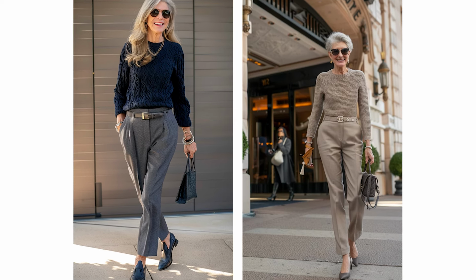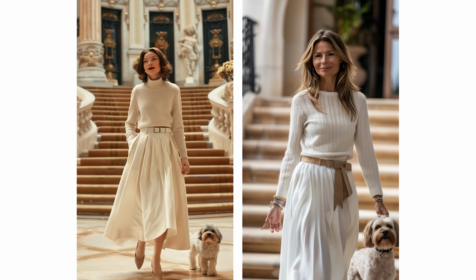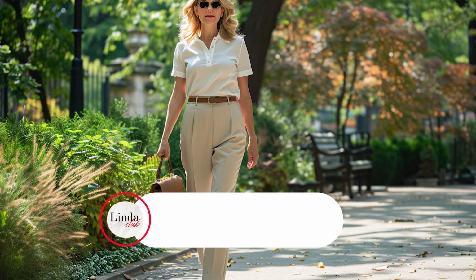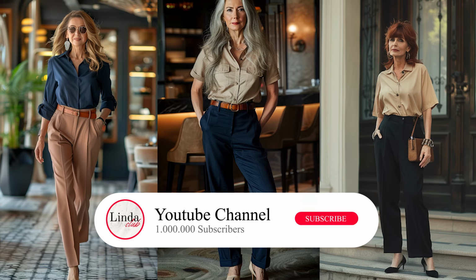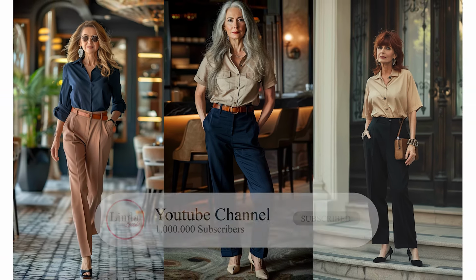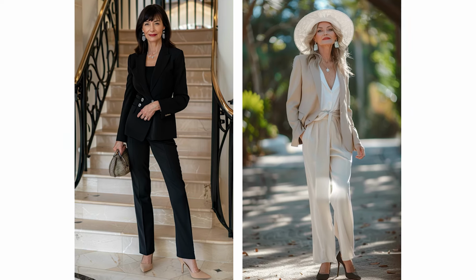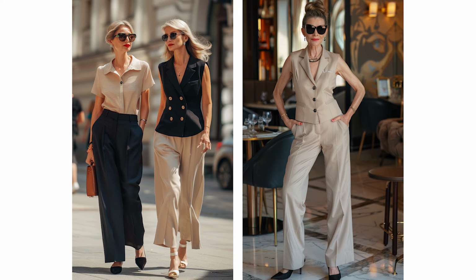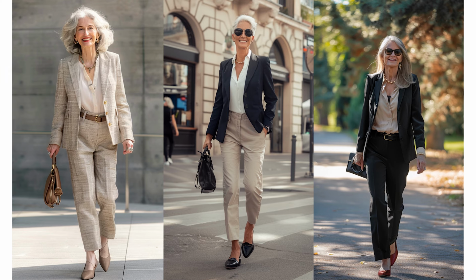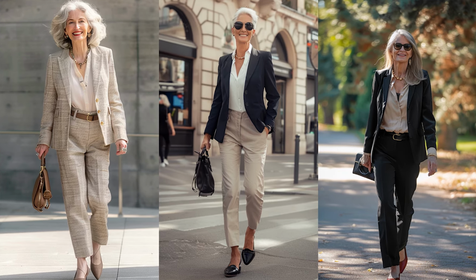Trousers are a staple in the old money wardrobe. They create a polished and sophisticated look that is perfect for both casual and formal occasions. Look for high-quality fabrics like wool or cotton and choose classic colors like navy, beige, or black. Beige crease trousers are another versatile option. Pair them with a navy polo shirt and loafers for a chic and comfortable look. For a more polished outfit, wear the trousers with a silk blouse and loafers.